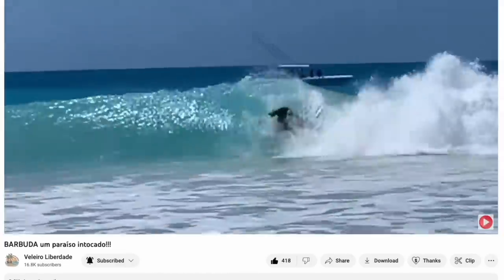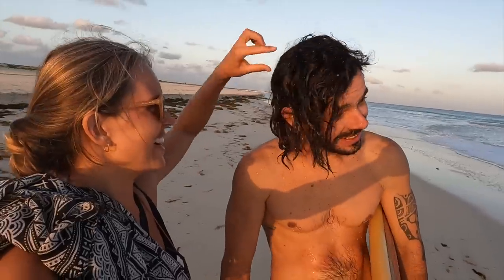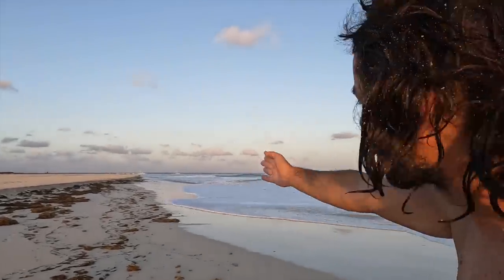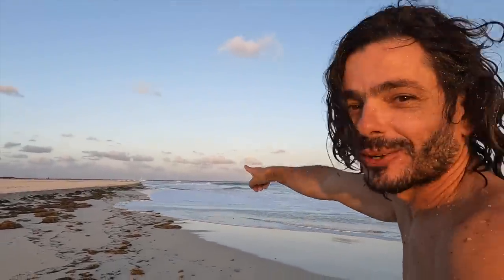That was a tough session. I was paddling in too late. I did like three big wipeouts. Sand on your hand. No, sand everywhere. That was really fun. At least I got a good one. Let's go home. The only orange boat there. Yeah, that's why I love the orange. You see all the boats and see our house right there, the orange.